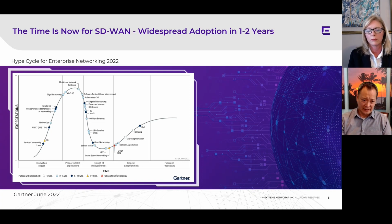Look at where SD-WAN is. It is basically on this right side of the curve headed towards market maturity. So the bottom line is the technology is proven, it's mature. A lot of your peers have actually already adopted this technology. What Gartner predicts is we're going to see widespread market adoption in the next 1 to 2 years. All a long way of saying the time is now to look at SD-WAN.